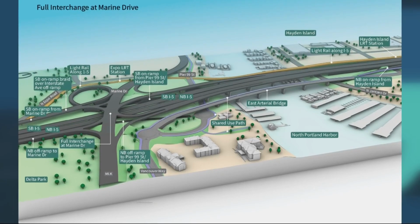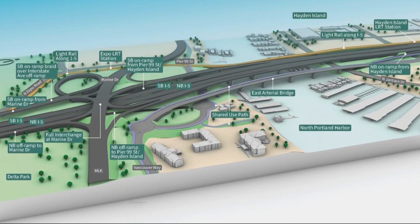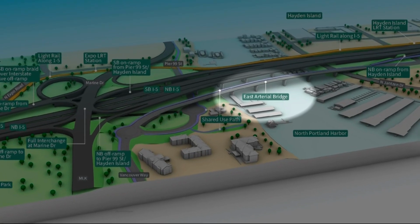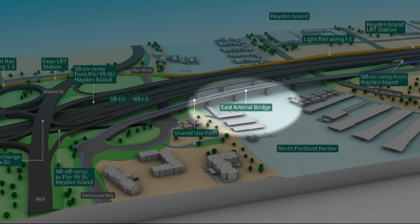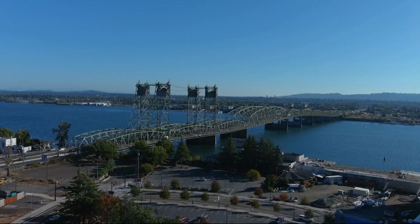The need to get some local trips off the freeway is also the reason for one of the biggest peripheral pieces of the project, a local bridge from Hayden Island to the Oregon mainland. What we heard from the community is there's no other way of getting off the island, or on the island, other than the interstate. So that contributes to the local arterial bridge, where you have a different way of getting on and off.